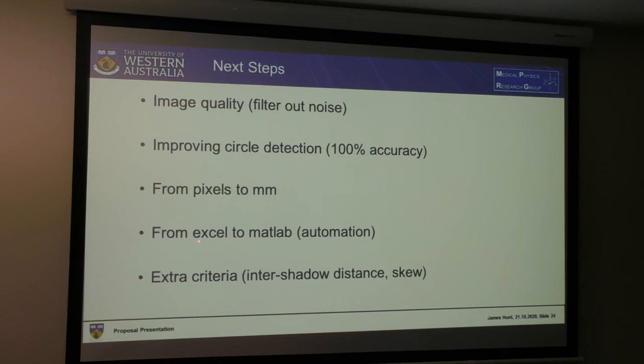As I said, I want to go from Excel to MATLAB, so it's all automated into one smooth process. And once that's all working, I'm hoping to look at extra criteria such as the skew. So skew is when the board is tilting a bit and we're getting a difference. And that's the end of my slideshow, thank you.